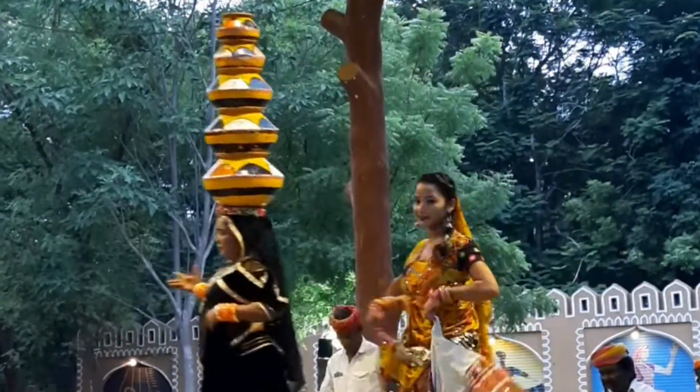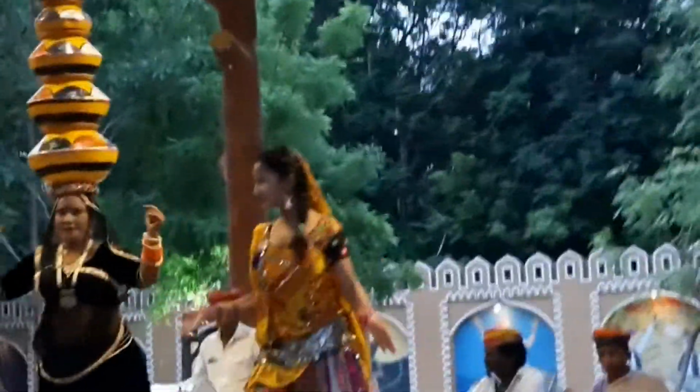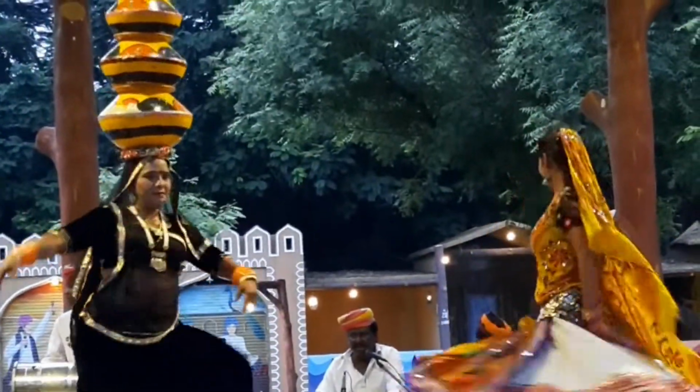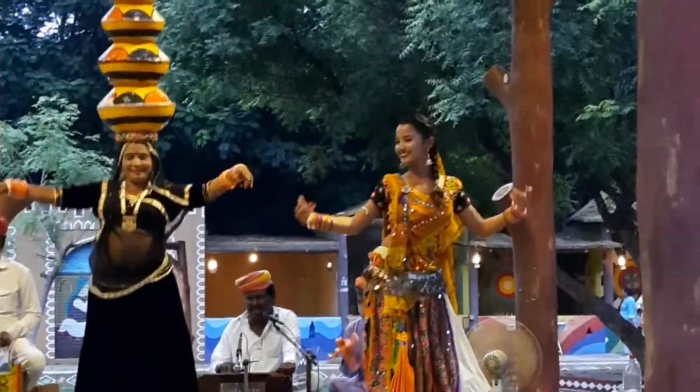These Rajasthani dances make the evening more beautiful and colorful. You will feel like you are in a mini Rajasthan. Their beautiful smiles make the dance more beautiful.